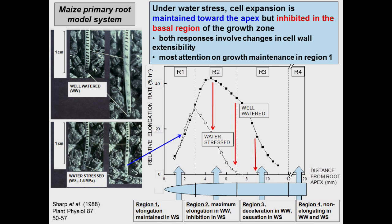Now, this control, well-watered profile was first described back in the 1950s. What hadn't been described until this paper from my lab, published a long time ago, was the profile of a water-stressed root. You can see from the photograph that cell expansion in the water-stressed root is occurring in a very localized zone near the apex. And this is quantified here. What we discovered, quite remarkably, is that in those first few millimeters, under really quite severe water stress conditions, cell expansion was unaffected. My lab has worked on the mechanisms that contribute to that growth maintenance in that apical region for many years.